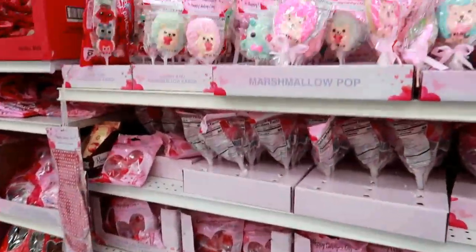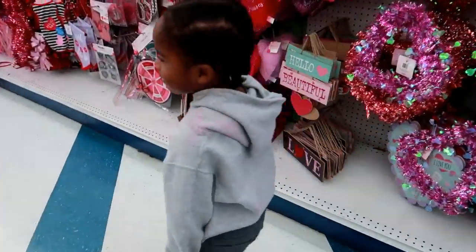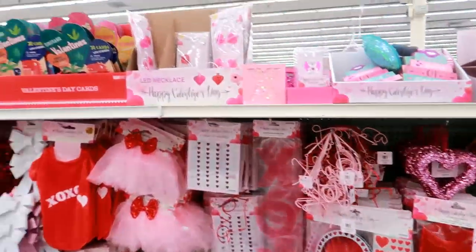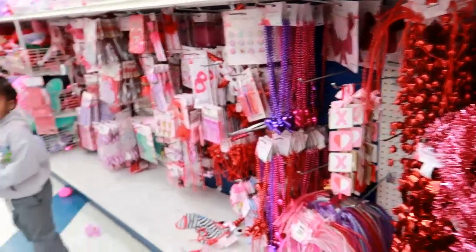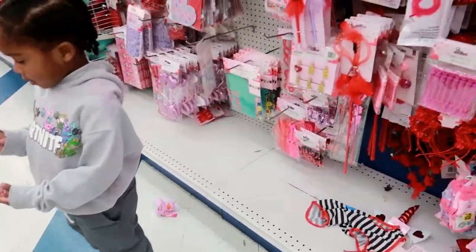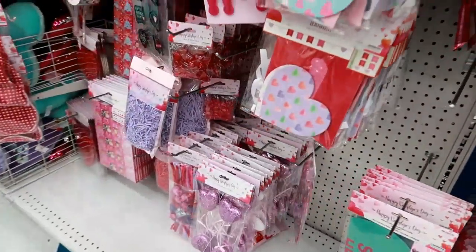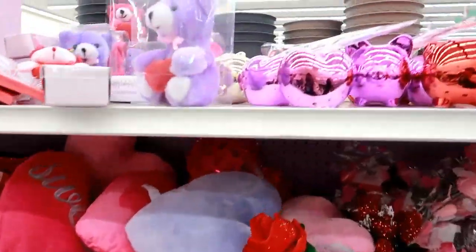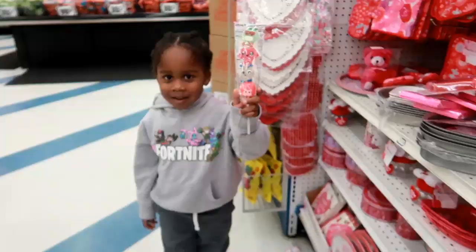So me and Pooh Bear are down the Valentine's Day aisle. The candy aisle. And we've already been down here. I was just seeing if I see anything. Oh, look at this. A pet tutu. That's cute. What you find, honey? Bubbles. Yeah. And don't see anything different. Everything was the same. Some banks. Different colors. Look what you found.